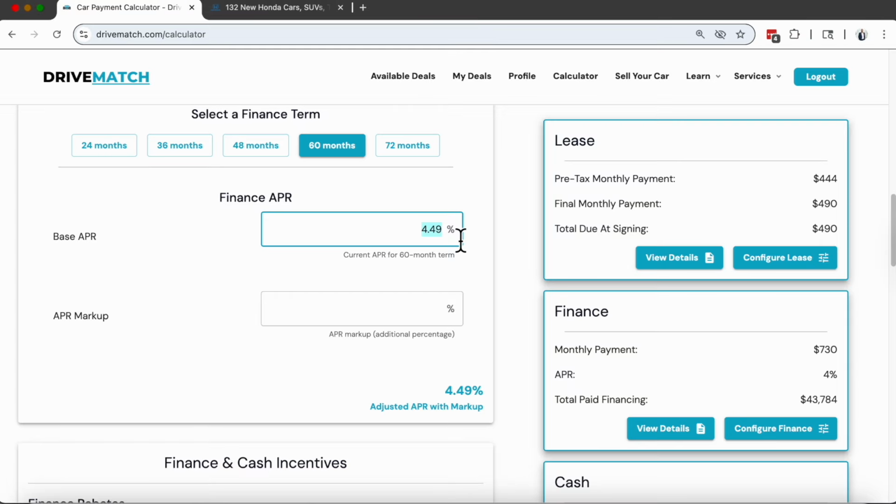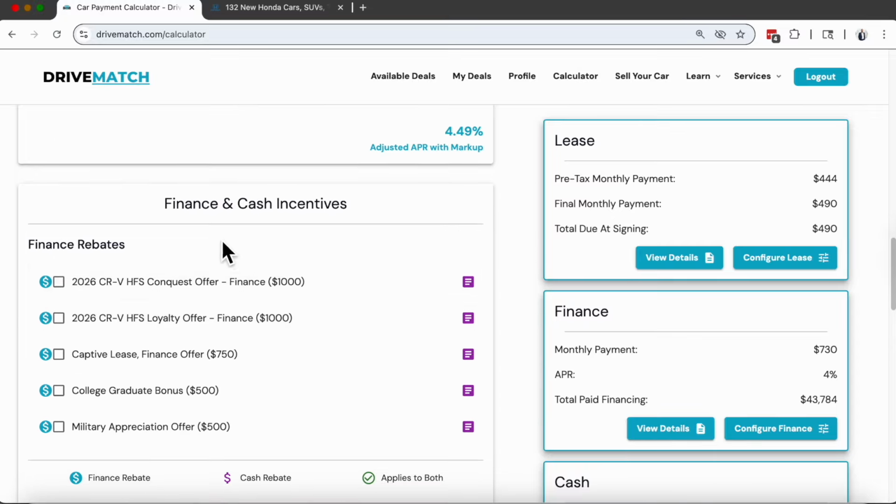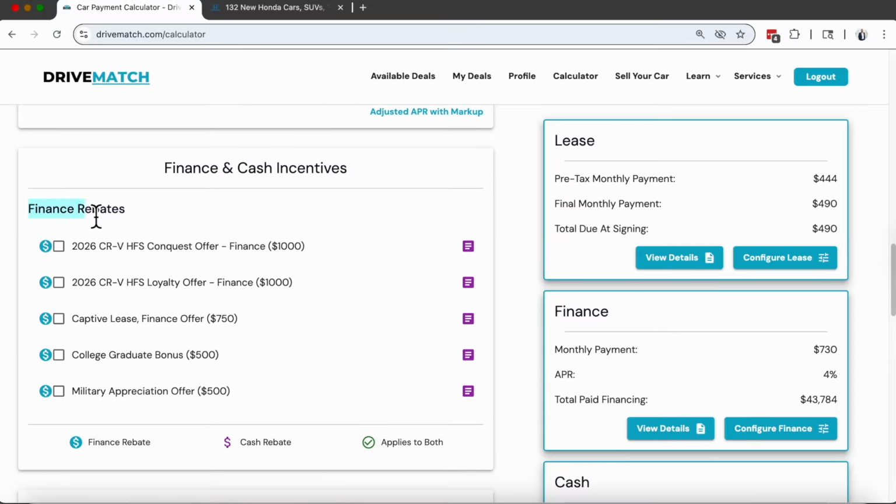So if a dealer tries to mark that up, you can decide whether that's fair. Right, that's fair, but we just want to provide you guys with transparency, and this is coming directly from Honda's captive bank. Now, again, you're getting all of the rebates. So these are the finance rebates.